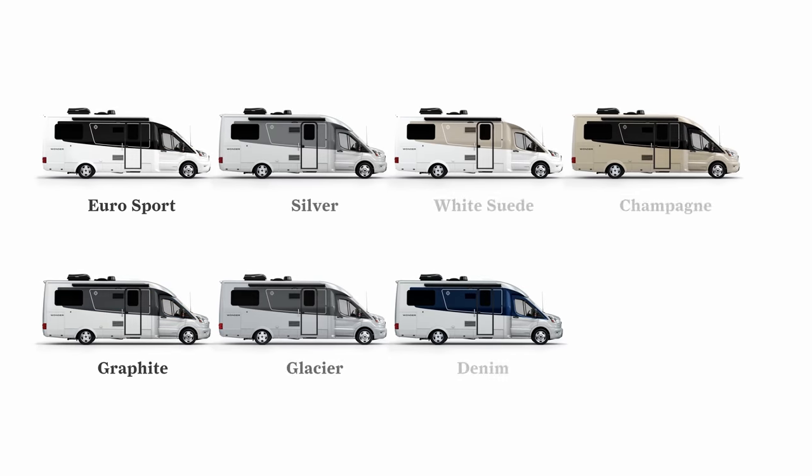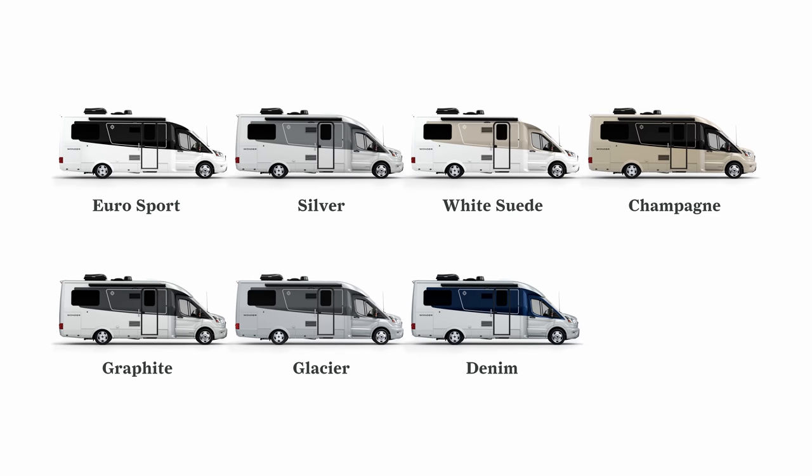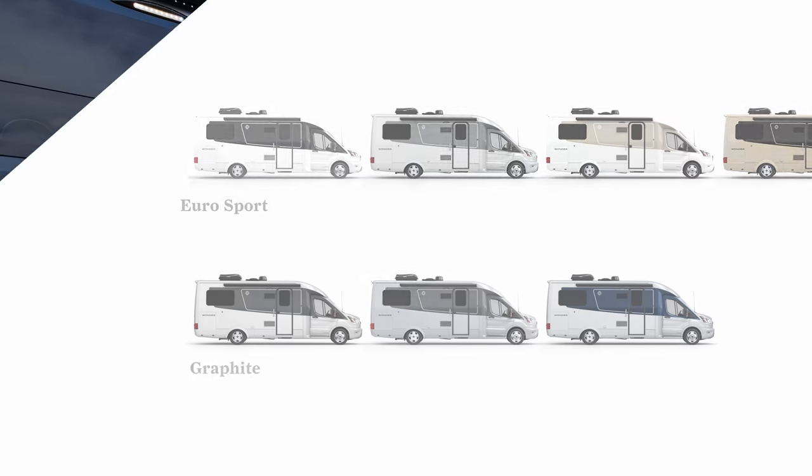So for 2021, we have denim, white suede, silver, graphite, champagne, Eurosport, and new for the Wonder, the 7th color, glacier.